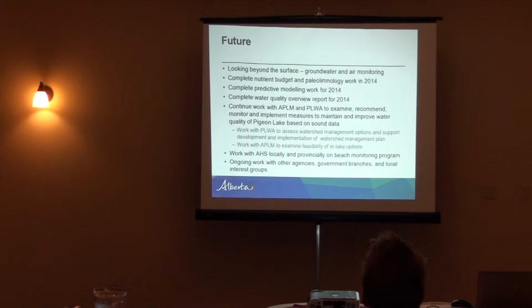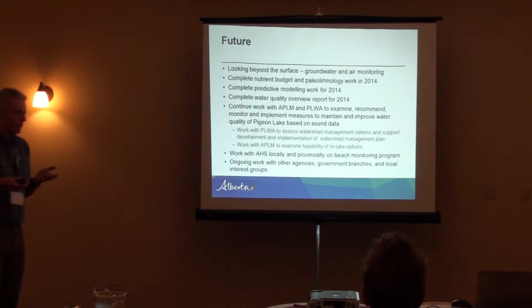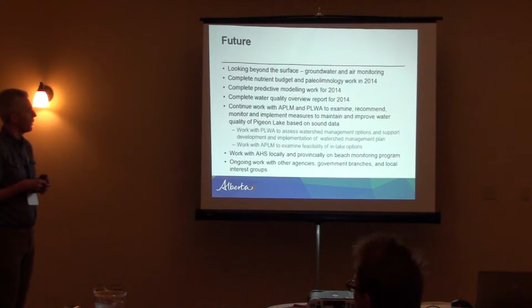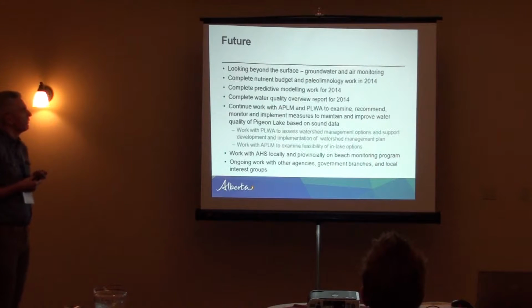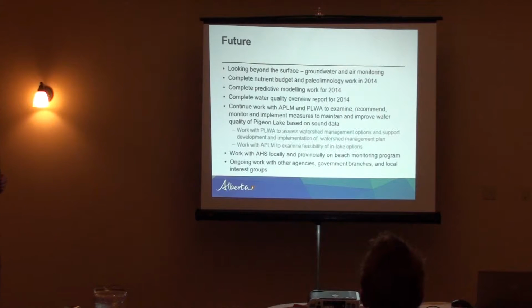So looking beyond the surface, the groundwater and air monitoring that we're planning on doing in this upcoming year, we're going to do some more groundwater monitoring as well as some air monitoring to have that local data for Pigeon Lake as needed. We need to complete the nutrient budget and paleolimnology work, so the reports will be coming out this year. There'll be some predictive modeling work, the bathtub model work for Pigeon Lake. It's being done this year as well. We're going to complete the water quality overview report. So that's taking all of 2013.